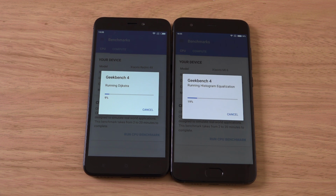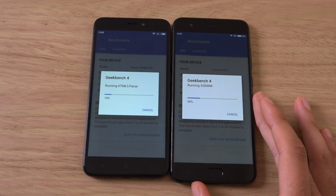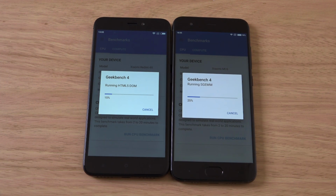How do I pause this? Maybe, no, it's not that one. That's very annoying. So I'm going to have to talk, I think, for the duration of this test. Hopefully the Snapdragon 435 doesn't take too long on the left.